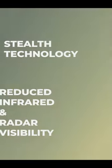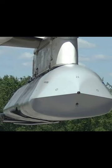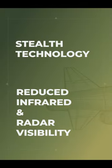The Kh-101 incorporates stealth technology, making it difficult for enemy radar systems to detect and track the missile. It features reduced infrared and radar signatures, enhancing its chances of successfully penetrating enemy defenses.